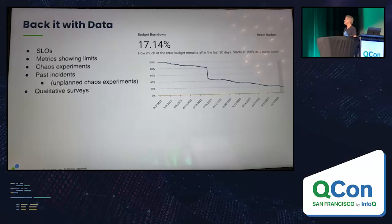SLOs, top of the list there, they are my favorite tool for mapping business value back to a technical metric, because in their formation, they are representing the experience of a user. They're encoding what it means for a given experience to be successful or not. How many of those experiences are we allowed to have fail, over what period of time, before we hit a threshold where our users and our customers get angry and leave?